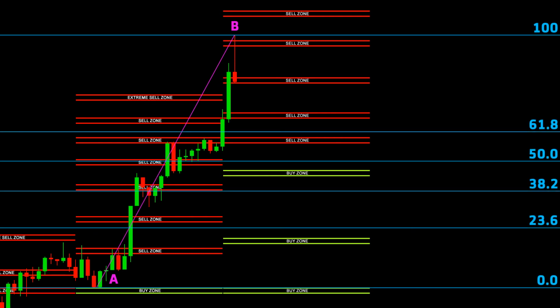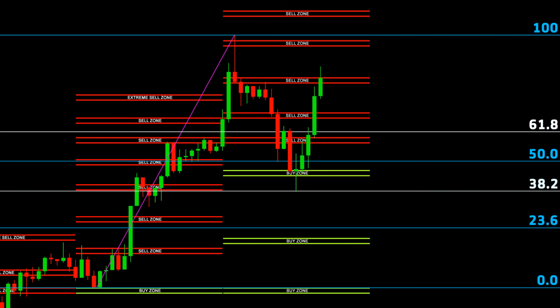We then look to trade either the 38.2 retracement level or the 61.8 retracement level on this move, expecting the price to continue on its original trend after bouncing off one of these levels. Whether you trade either the 38.2 or the 61.8 or both is entirely at your discretion as a trader.